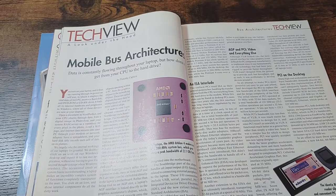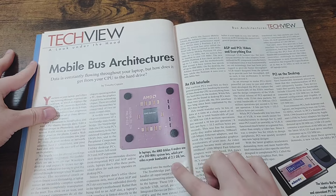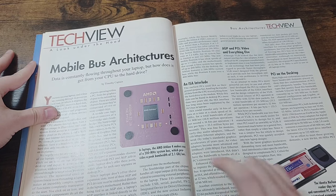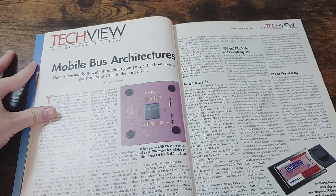In the earlier pages of the magazine, it was mostly about the Intel processors with the Pentium 4 and the Pentium 3, but now we got an AMD processor with a peak bandwidth of 2.1 gigabits per second. Does that mean it's 2.1 gigahertz? That should mean the same thing, right? Am I missing something here? I might be. I believe this is what would compete with the Pentium 4. Let me know if I'm wrong.